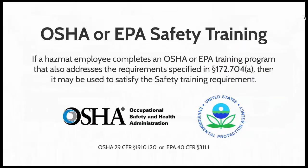Safety training topics as part of your company's OSHA or EPA training can be utilized to satisfy the DOT requirements, provided it covers the topics as listed on the previous slide, such as hazards of the products, safe handling, emergency response information, methods of accident avoidance, and proper procedures for handling packages containing hazmat. You will then document this as an element of training on your hazmat employee's training record.